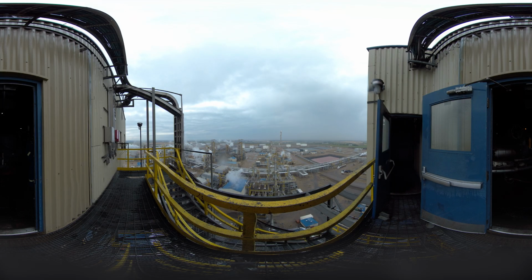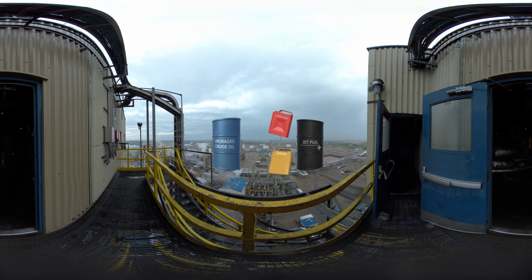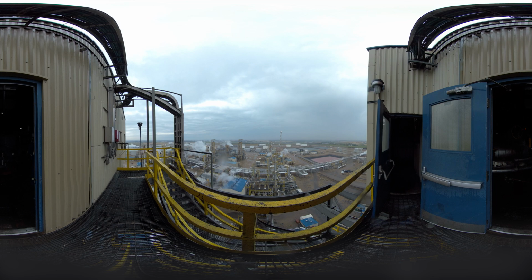Upgraders turn heavy crude oil into upgraded crude oil. With a lower viscosity and improved quality, upgraded crude is ready to be refined into products like gasoline, diesel, and jet, otherwise known as kerosene.